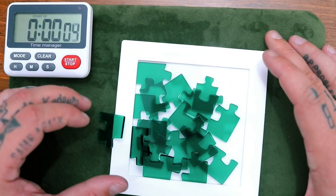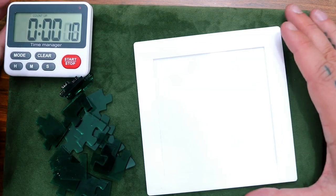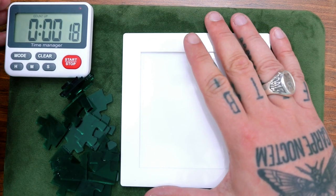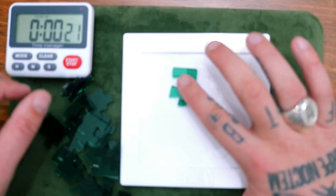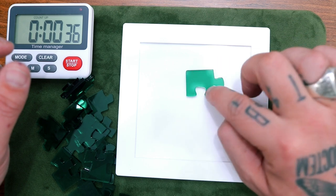19 pieces, all corners. I wonder if this guy, when he's creating puzzles, he's like, how can I make it more excruciating for people to solve my puzzles? Wait, I know. How about I make only corners? Also, let's just make sure we get a good focus here so we're not in and out of zooming. I mean, I guess we start with the corner piece.